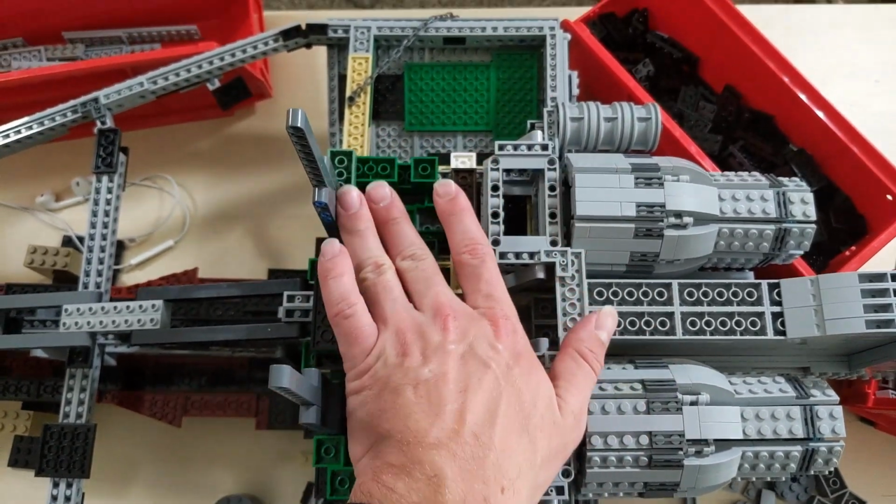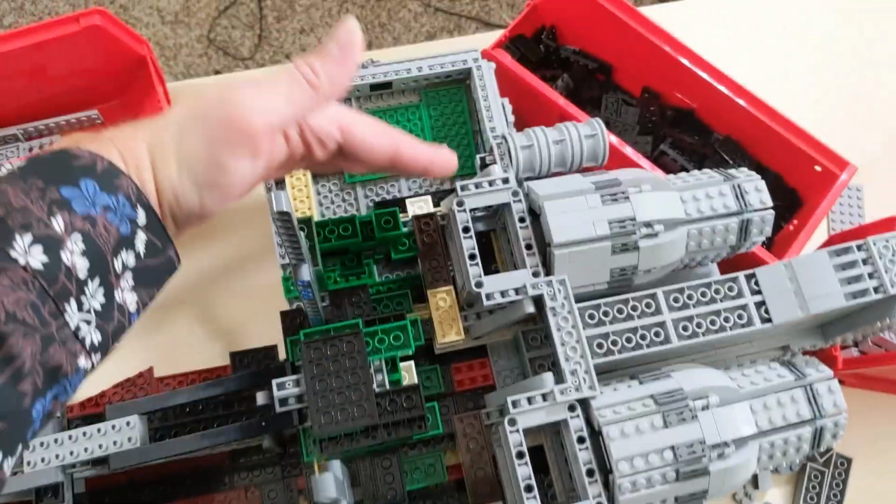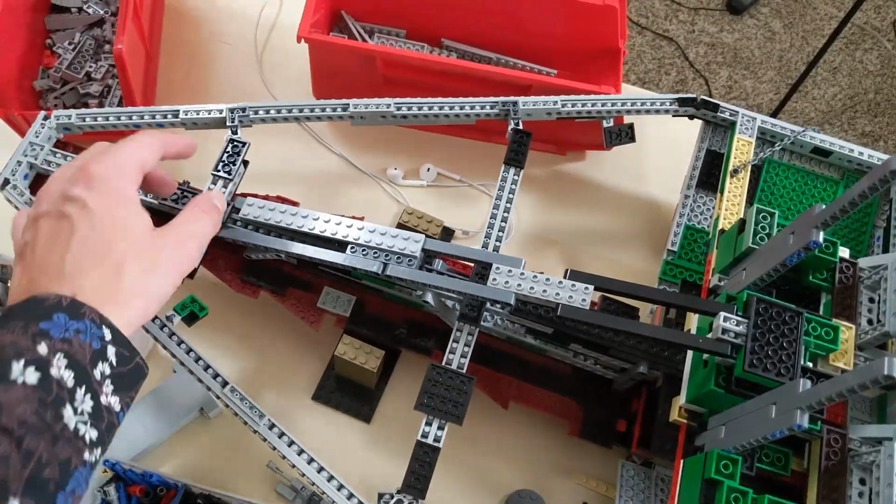And then I'm just going to plate off this entire top part, and then panels are going to come down at an angle right here and right there, and then this big strip right here is going to come down and then end at about right here.